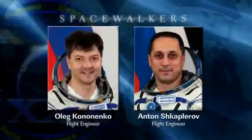It took one crew member a little bit longer than the other one. Oleg has some more experience than Anton does, so it took him just a little longer to get his done. And then after that, they actually practiced some translations while they're in their airlock. It's a pretty good size airlock, so they can move around quite a bit, giving them a chance to get acclimated before they actually go outside to do their spacewalk.